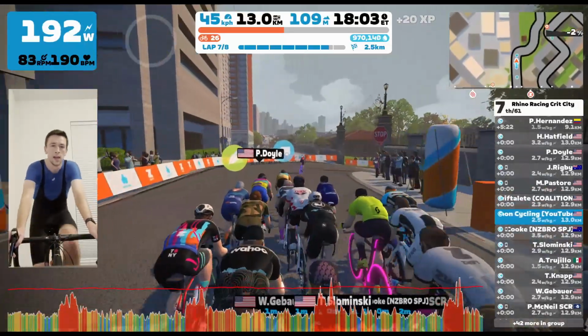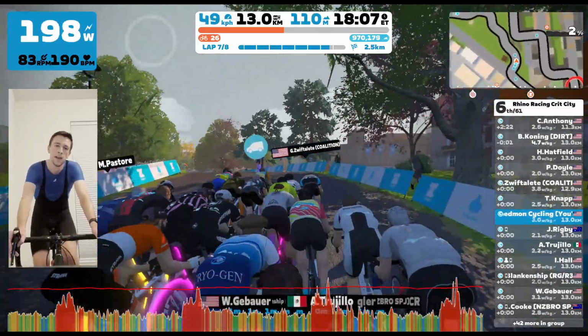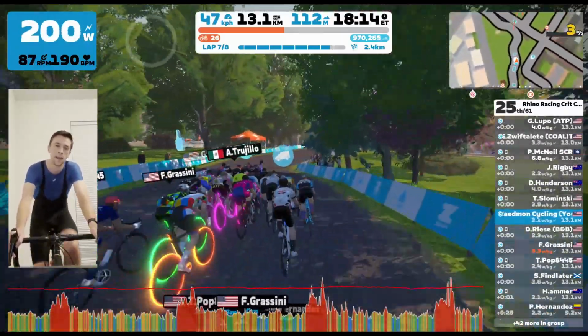Everyone's watts per kg were pretty high. I think that's just part of it being such a big front pack. The pack gets moving, and you either have to put down the power and stay with it, or you get dropped pretty quickly.